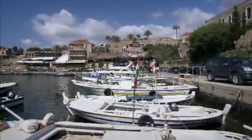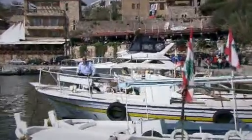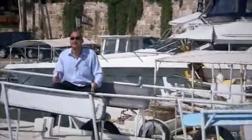I'm in the town of Byblos near Beirut, one of the oldest port cities in the world and a big draw for tourists in Lebanon. Let's take a look now at how tourism is being boosted by dance in the Philippines.